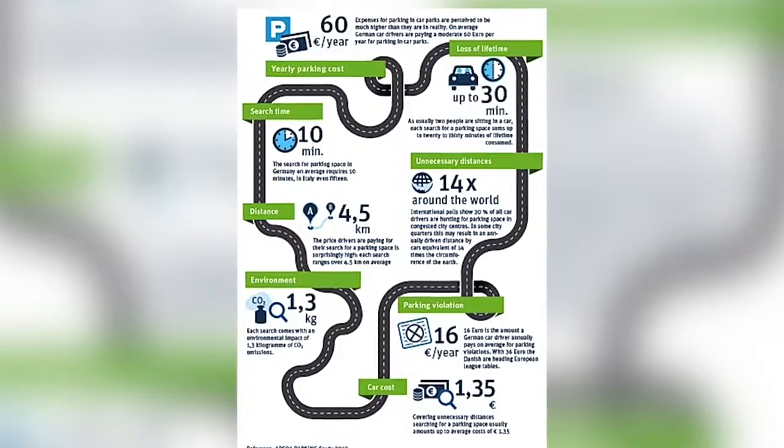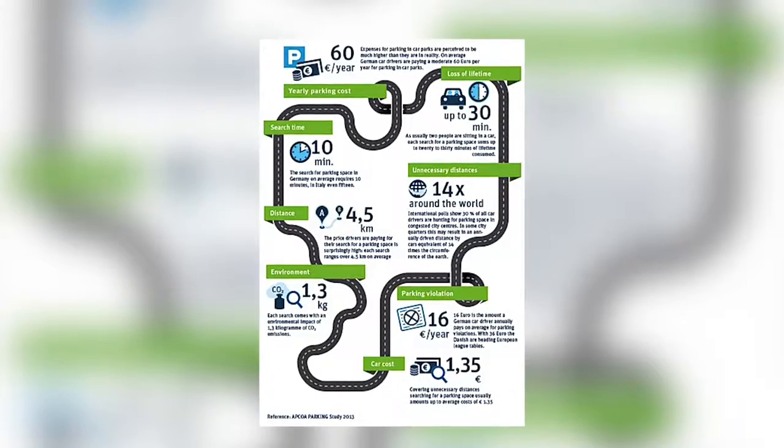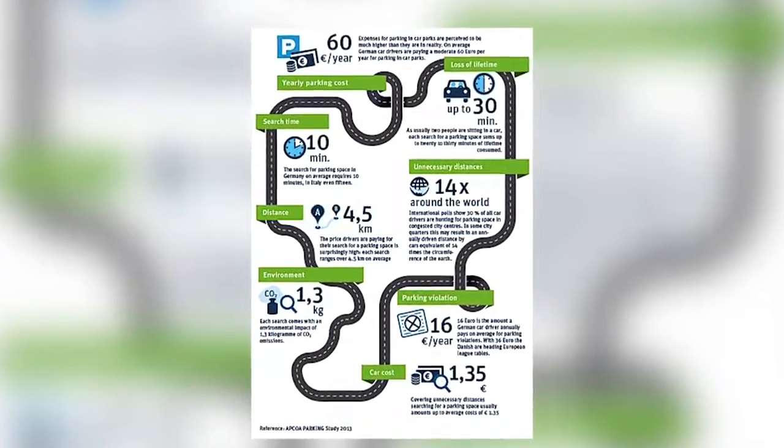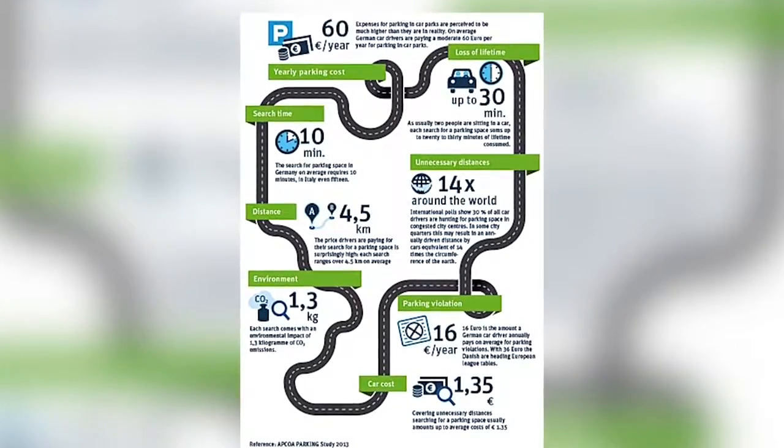There is another study from 2013 by APCOA, which they updated in 2016, which is really interesting because they are looking at how long it takes somebody to find a car parking space, how many times you're driving round and round, around the block. How much energy and time are we wasting just looking for a car parking space? They say that 40% of urban traffic is made up of people looking for a car park space. Huge amount. And before they even set out, 9 out of 10 people think about where they're going to park their car.